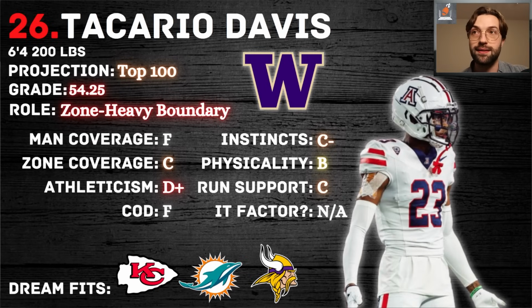This is a player who I had as a top 20 player coming into last year's draft cycle, because I really liked a player who's 6'4", had really good ball skills, is very smart, and in off coverage did a really good job. But change of direction has been my biggest issue with him, and I really thought last year, I don't know what was going on there at University of Arizona. Again, kind of like a whole entire new regime, but man, it was really bad, really bad. So I'm excited to see Tacario end up bouncing back, but it was very scary. And again, seeing him add weight didn't make me feel any better about his prospects.